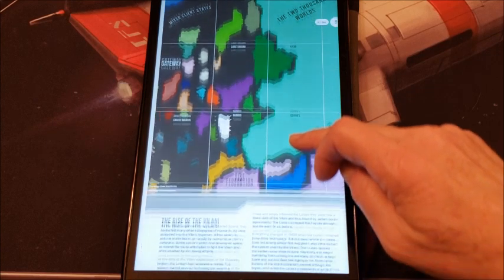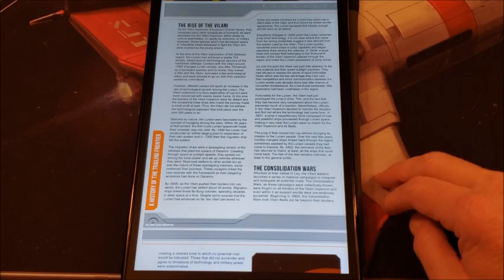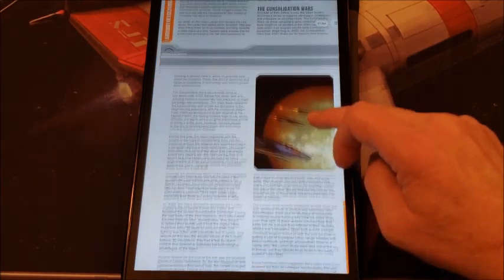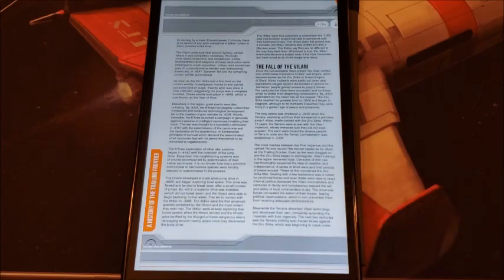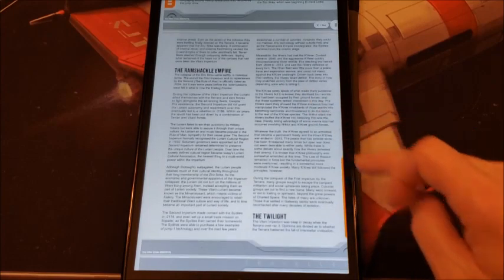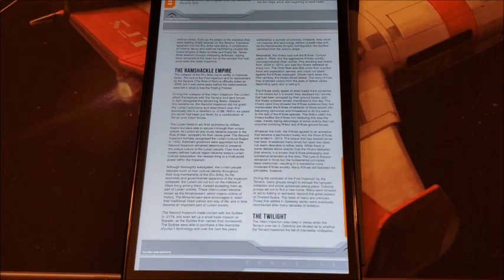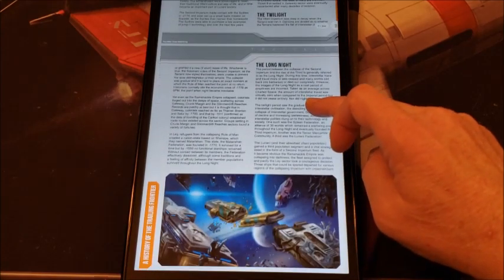I use it all the time. So we got to look at the history of the area. We get the rise of the Villani and the consolidation wars, because aren't there always consolidation wars? The fall of the Villani, this would be a reference to the First Imperium. And then the Ramshackle Empire, the Empire of Man, the Second Imperium. And then the Twilight, going into the Long Night.